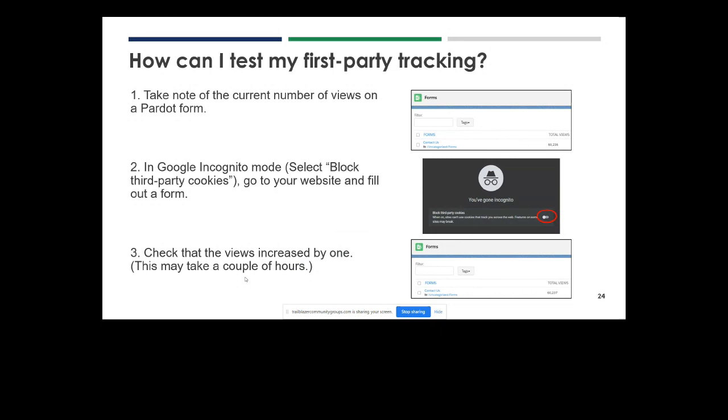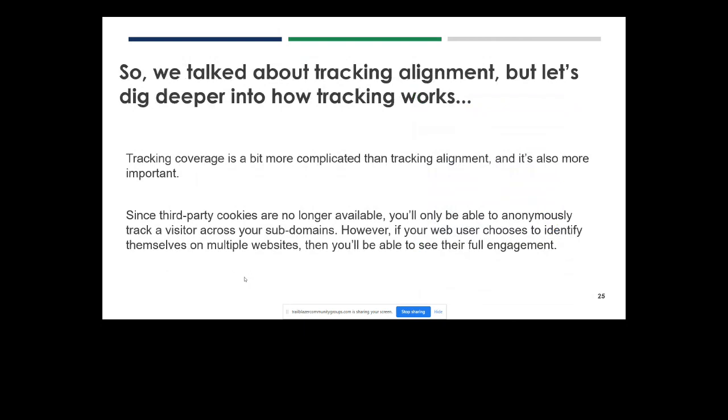What I do more often is, when they tell me the code is updated, I go to incognito mode and just troll around on their website to make sure that I'm triggering it. Then I simply go to visitors, and when I see a visitor has been created, I know that it's working. It's a little easier, and you get more of that instant read.